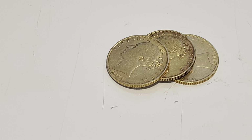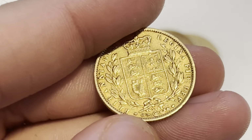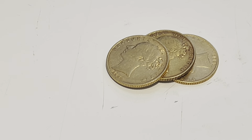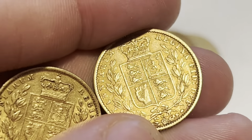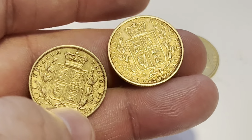Yeah, two in a row. I think it's actually the same. So that's a 33, and this one is a 32. Okay, so yeah, these are pretty much siblings.